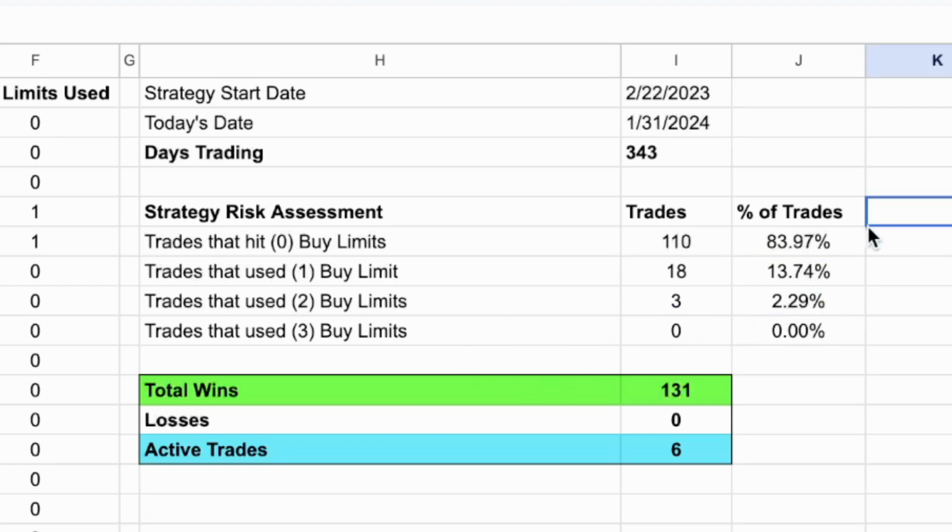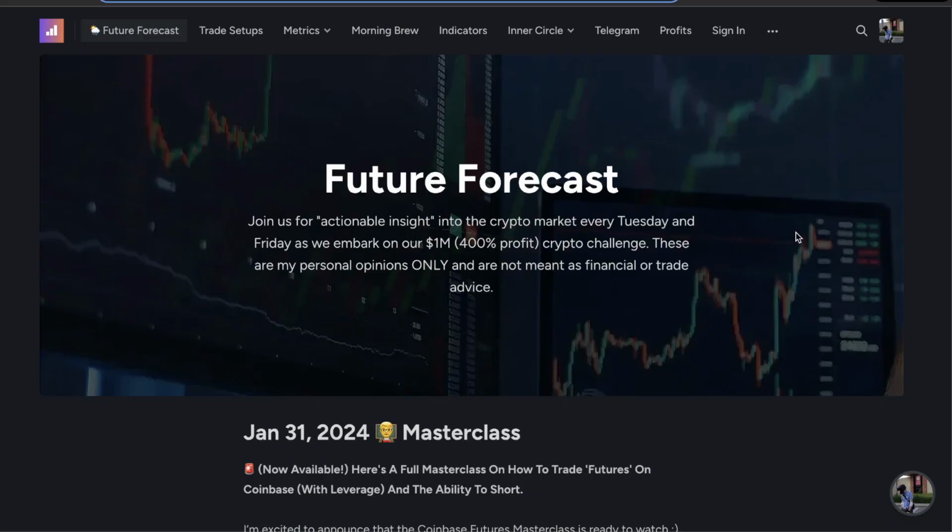So with the indicators by themselves, we have an accuracy of about 84%, but using our risk management strategy, this bumps all the way up to about 97%. But of course, using that second buy limit, we still have a 100% accuracy for our trading record starting on February 22nd, 2023.